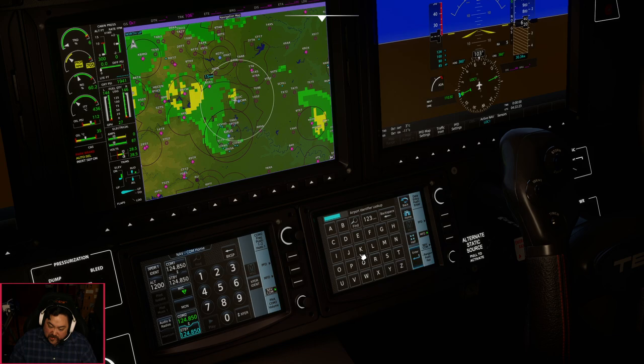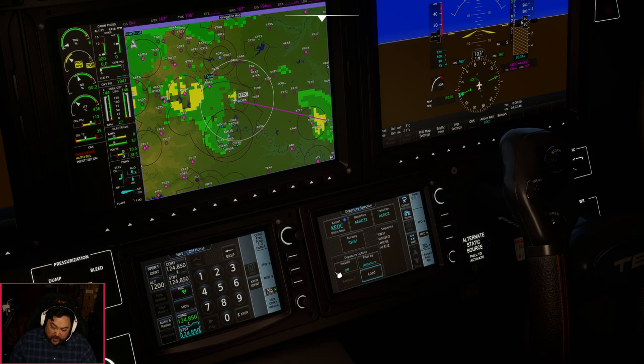KEDC. Enter. Okay. Add destination. KEFD. Right? EFD, I think. EFD. Yes, Ellington. Enter. Okay. We're going to go procedures. We're going to select the departure. From that, we are on runway 31 tonight. Our departure will be the Alexi 3 with the Alexi transition off runway 31.